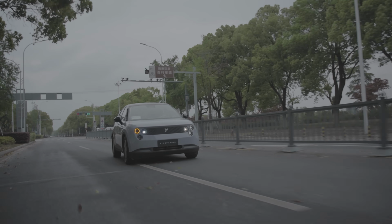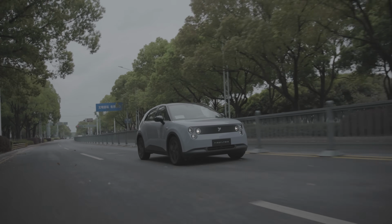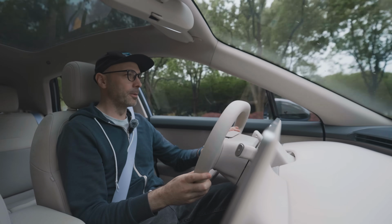Small car needs to be fun. It needs to be easy to drive. It needs to not have mad acceleration, good visibility. It's got all of those, tick, tick, tick, tick, tick. This is a really great start for a first ever super mini, super small car from a brand like NIO.